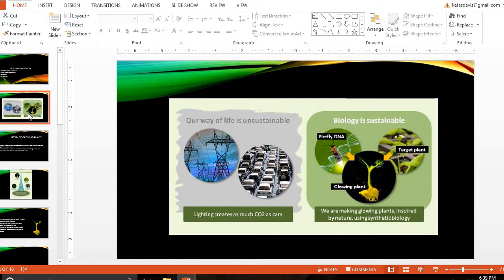So, just to get y'all's minds thinking a little bit. As this picture shows, we live in an unsustainable world, using resources faster than we can replenish them and pushing the earth beyond its fragile limits. Nature shows us a better way, as biology is sustainable, so we can harness genetic engineering to create better solutions.